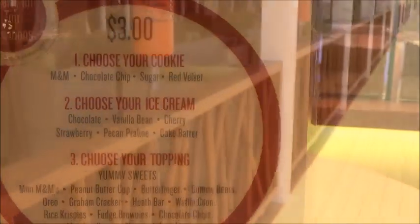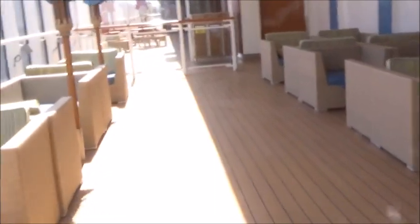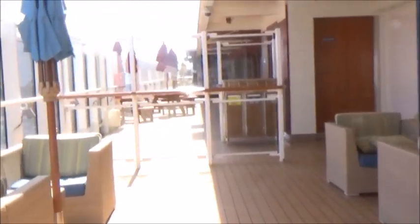I showed you guys Bonsai Sushi. You're also able to eat outdoors at Bonsai Sushi. This is all on the 5th floor. Also on the 5th floor is the Pig and Anchor restaurant, and we're coming up on that shortly. So you can actually sit out here on the deck, which is designated for Pig and Anchor.